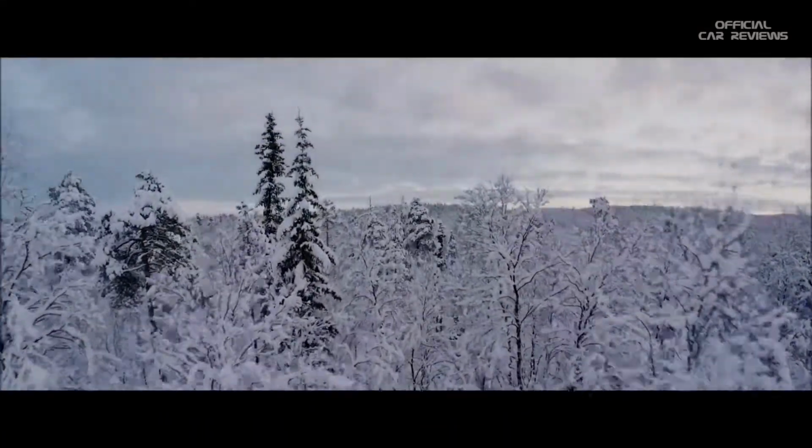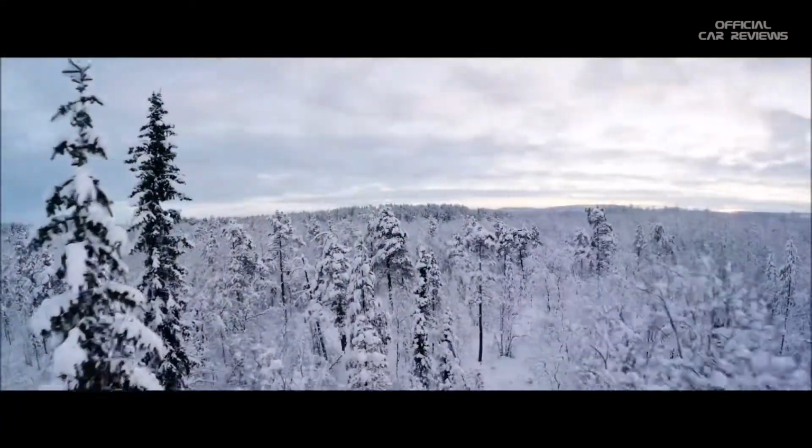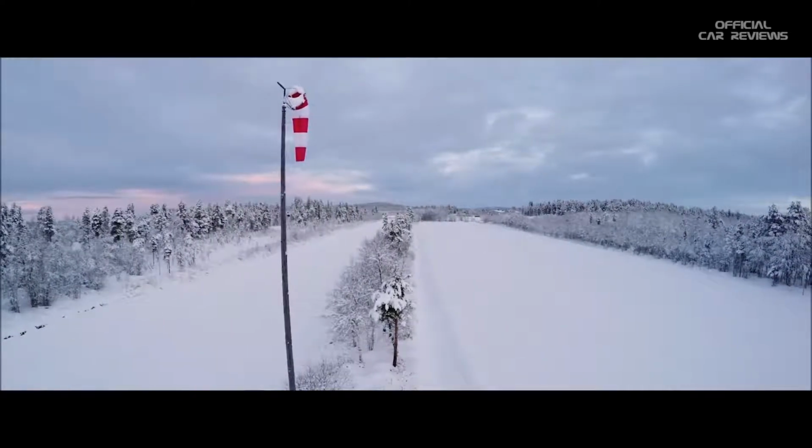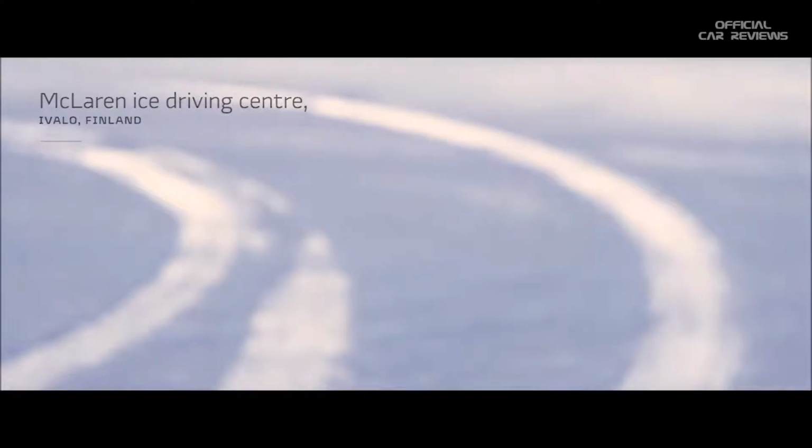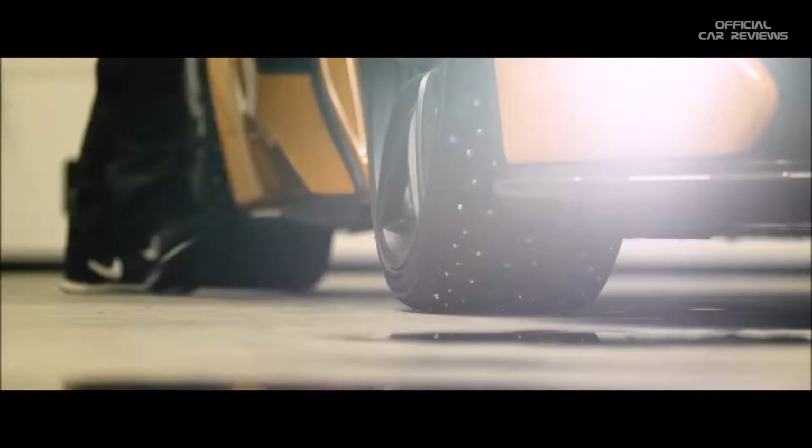I grew up in the middle of nowhere, so cars were natural in my childhood. So I started driving on the ice when I was like 6 or 7 years old. Of course, the cars were much, much less complicated back then. But the actual driving hasn't changed.